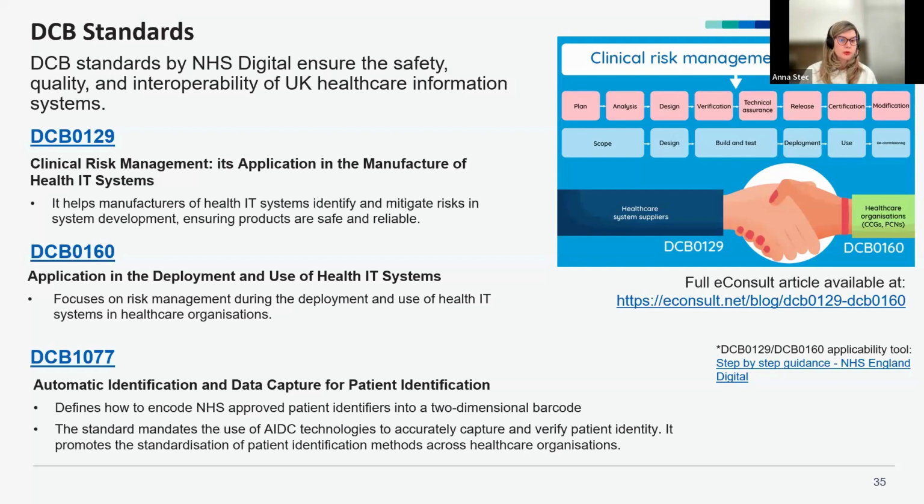There are two main ones. DCB 0129 is aimed at manufacturers of a health IT system. This is a clinical risk management standard, and its application is in the manufacturing of those systems. It helps manufacturers of IT healthcare systems to identify and mitigate risks in system development, ensuring that their products are safe and reliable and meet NHS standards.